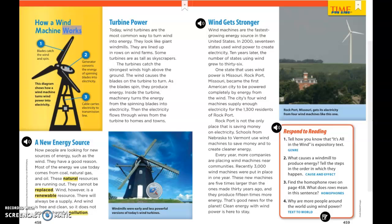How a wind machine works. 1. Blades catch the wind and spin. 2. Generator converts the energy of spinning blades into electricity. 3. Cable carries electricity to transmission line. This diagram shows how a wind machine turns wind power into electricity. Windmills were early and less powerful versions of today's wind turbines.